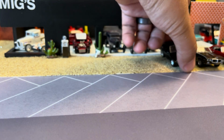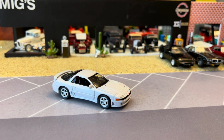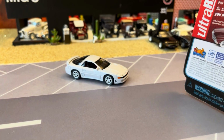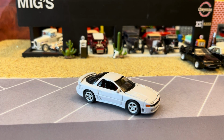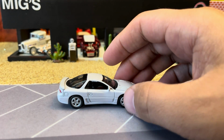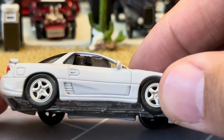All right. We also got another Mitsubishi. So we got the 3000 GT with the 4-wheel drive. I have it in pearl white. I call this glacier white, but it's pearl. At least the way they sprayed it. Release 1. So this is just, I haven't seen the version B on the peg. So I have the teal one. Now we have the pearl white.